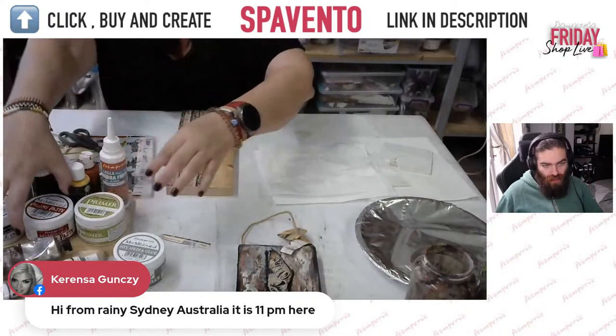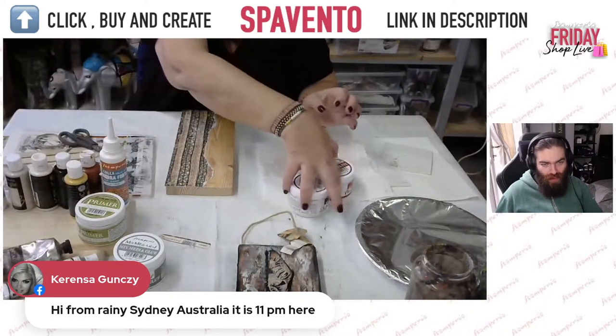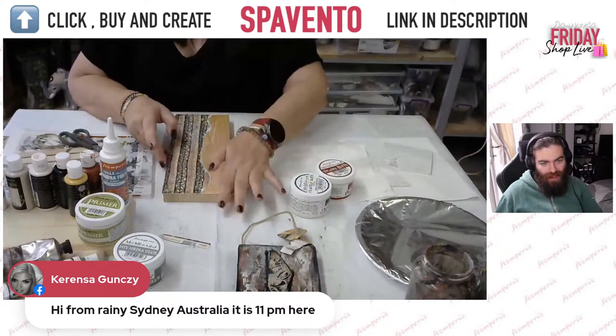So we've chosen to cover just half of the wood with the scrapbook, so we can apply some techniques on the other side.